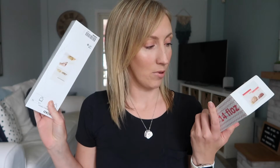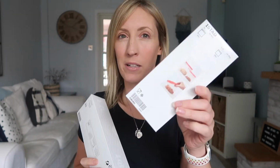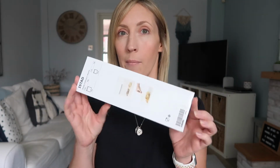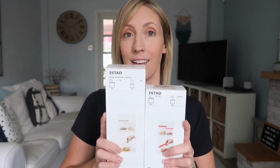Let's add to the list of not exciting but very necessary purchases: freezer bags, or sandwich bags, or whatever it is that you call them. We just really like the size of the IKEA ones, particularly these ones. These little red ones are really good for packed lunches and little snacks, and these ones are better for batch cooking, or if we're separating out meat from the butcher that we want to put in the freezer. So again, not massively glamorous, not massively exciting, but a good purchase nonetheless.